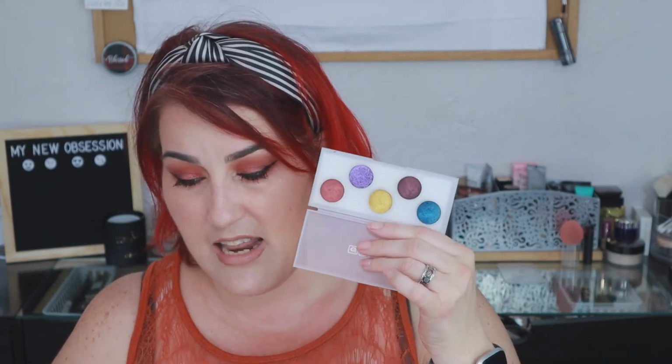This is the front of the palette, and then this is the back of the palette. It just has a sticker over it. It tells you what the shade names are, tells you that there's 5 of them at 0.035 ounces each, and then tells you that its shelf life is 12 months. And then this is what the inside of the palette looks like. Obviously no mirror. It is a mini palette. You're probably not going to get a mirror on very mini palettes.